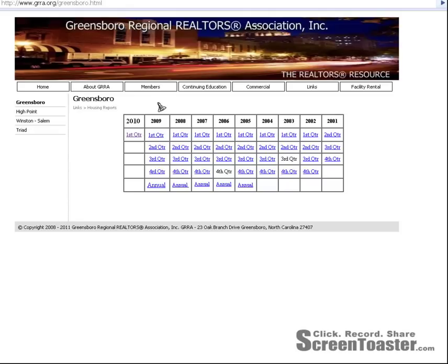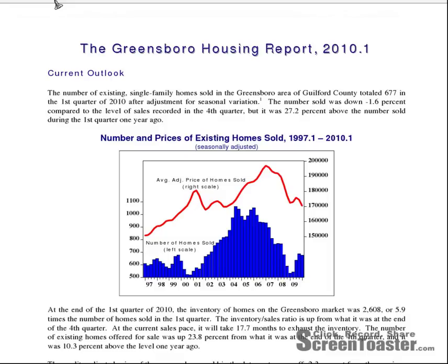This is normally found on your realtors association website. I'm located in Greensboro, North Carolina, so here I have the Greensboro Regional Realtors Association website up with all the past reports they've released. Let's look at the first quarter report for 2010. Greensboro Housing Report 2010 first quarter.